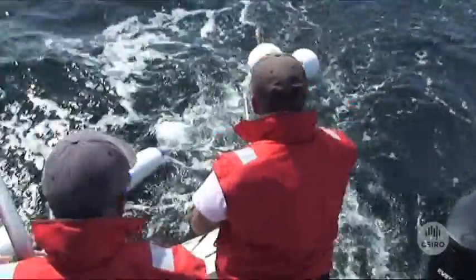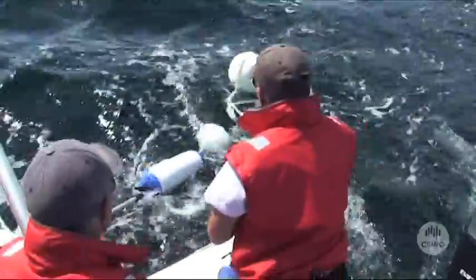The way we find juvenile white sharks is to search along the surf zone of beaches in the nursery area.